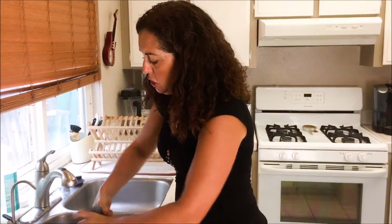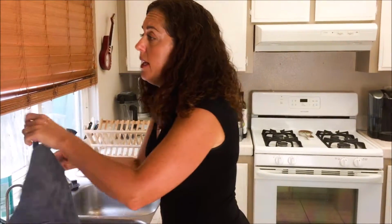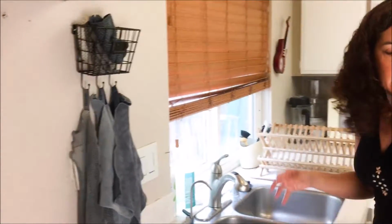Hang it to dry, and you don't even have to worry about laundering right away. So you can still use this cloth again, even though we just wiped raw chicken with it, which is just amazing. So I'm going to hang it there to dry.